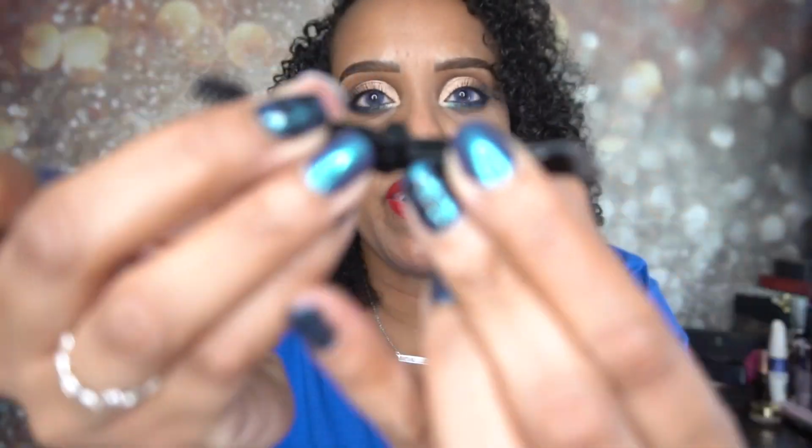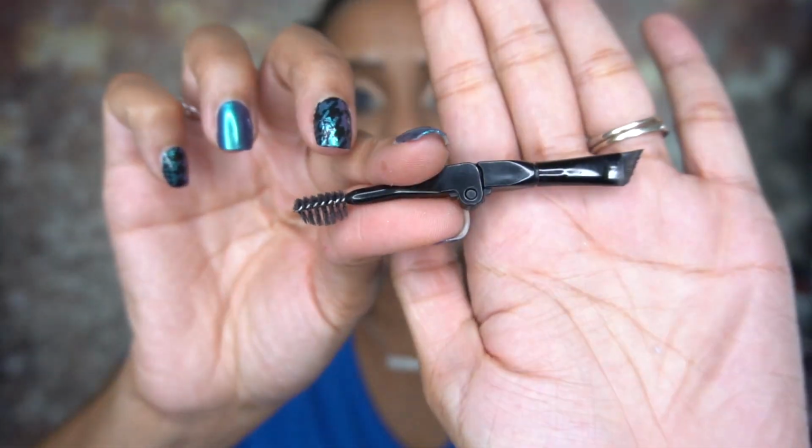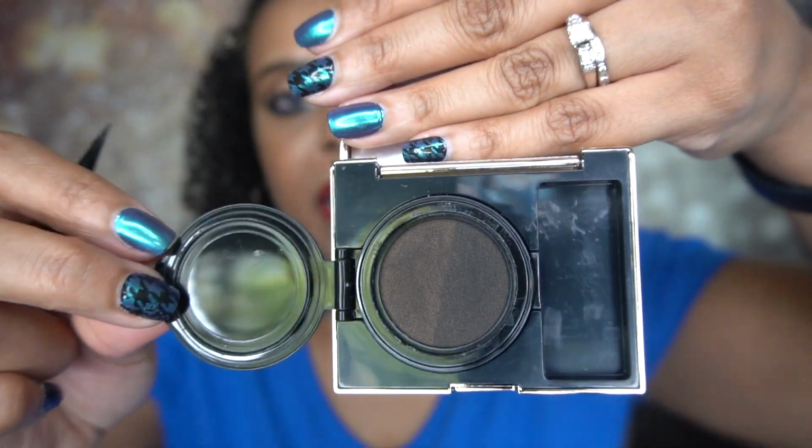This is the Iconic London. I used this for quite a bit. We got this, I think, in Boxy. It's the Sculpt and Boost Eyebrow Cushion in medium. And I really did like this. This was really a nice product. It has a nice mirror. The packaging was really nice. And it had this little brush, and I'm probably going to keep this brush. I'm going to wash it and probably keep it. So it came with this little brush, a spoolie on one end and the brush on the other. And then it had the product right in here. But I used it up all the way. I really did like this.